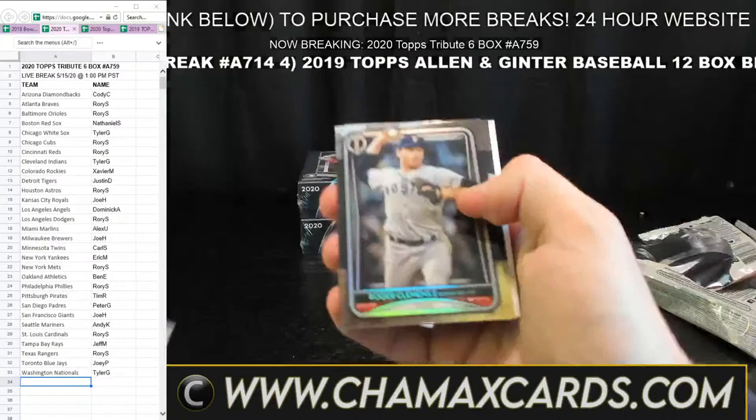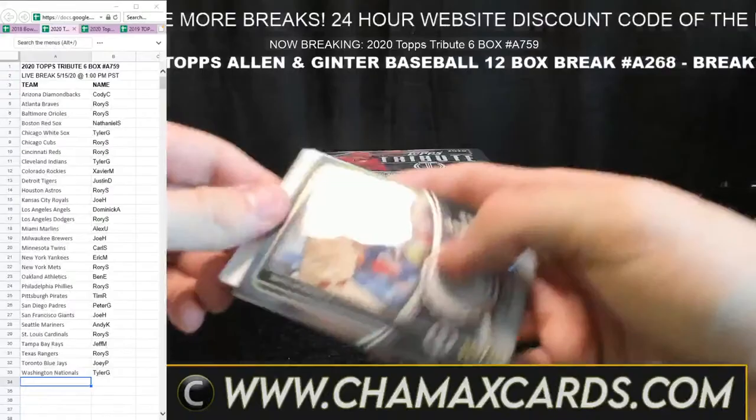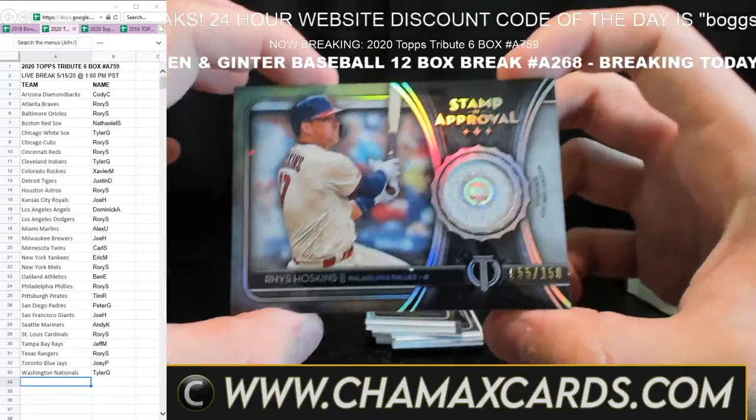We got a purple parallel, I'm assuming. Jeff McNeil, 21 of 50 for the Mets, Rory S. Of course it's Rory. Reese Hoskins, stamp of approval, 55 of 150 for the Phillies, Rory S.